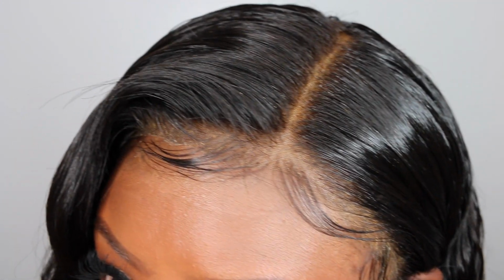All I'm missing is my elastic band. When you add your elastic, it's definitely gonna help to make it fit even tighter around the hairline. That way, when you look at it like this, it's gonna be even flatter and better than this. The density is amazing. It's nice and full without being too heavy or too crazy. Yes, this is what the wig looks like from the back.